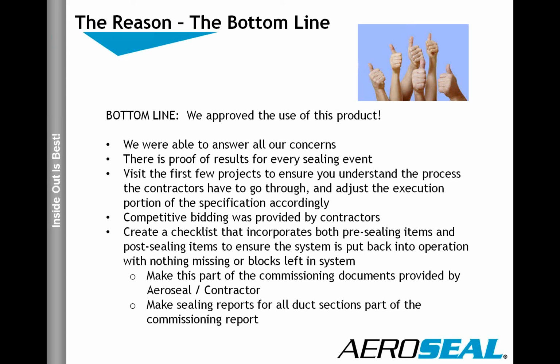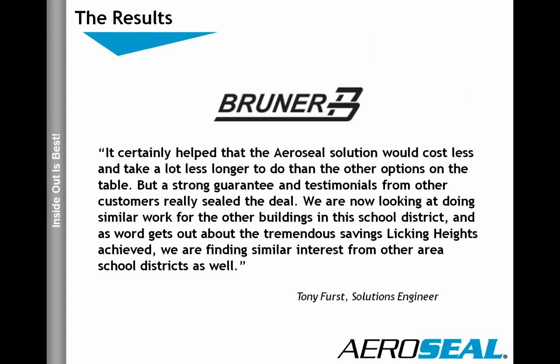So, I think Tony first now is going to talk about a project that we did about a year ago at a school, and Tony's team did an outstanding job at that project. It was very difficult, and I've never seen a duct installation quite that bad, if I'm able to say that, Tony. And they didn't install it, just to be clear about that too. They came in and fixed it. So I'll turn it over to Tony first. Matt, thank you.